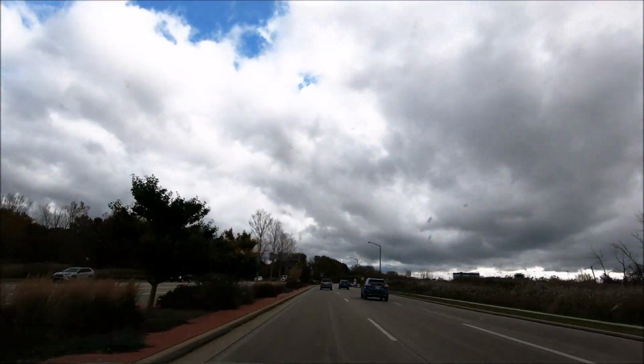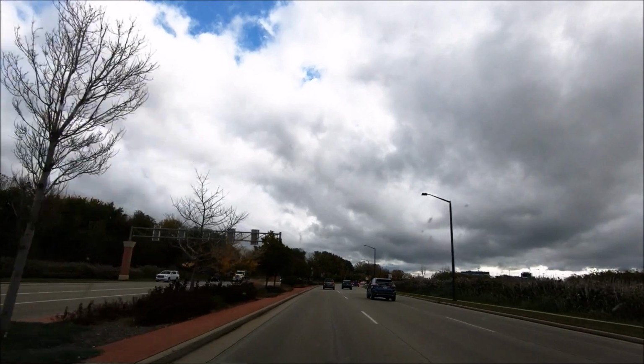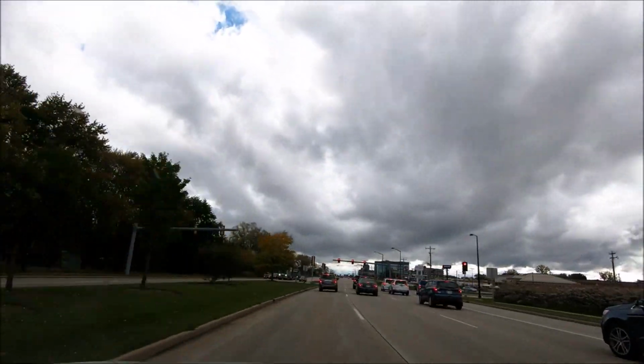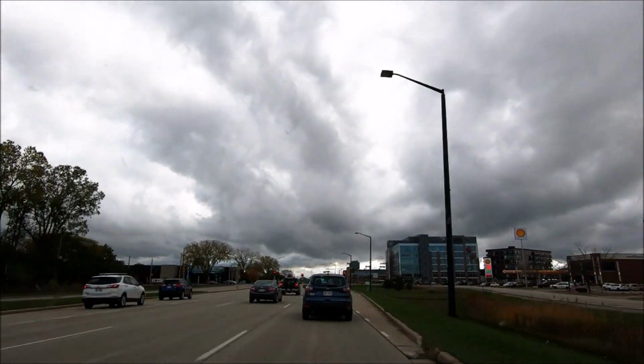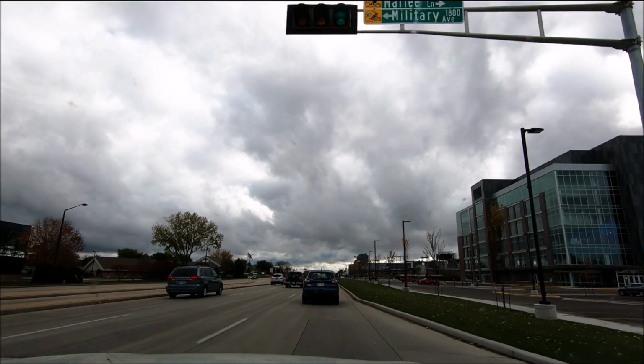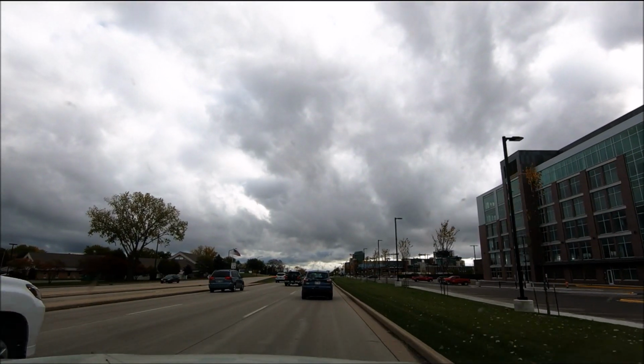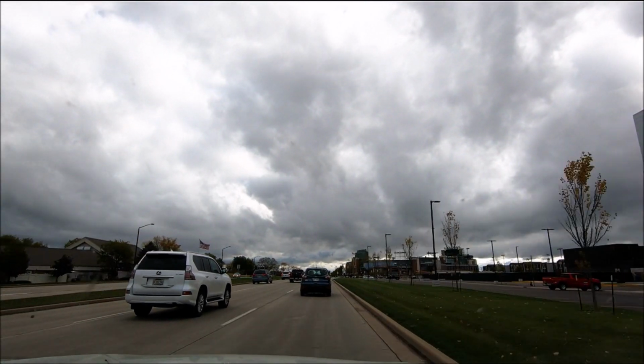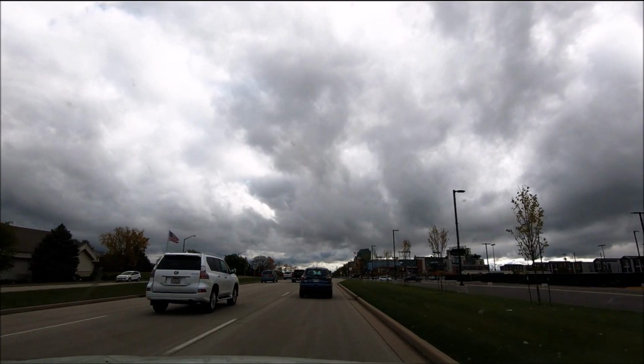I want to come back. There it is. I think that's the scoreboard right there. But one of the big reasons to come to Green Bay is to see Lambeau Field, and here we are. I don't know much about Green Bay, but I know Lambeau Field is here, so I'm going to see Lambeau Field and then try to figure out if there's anything worth seeing in downtown Green Bay.